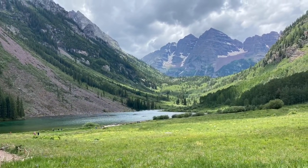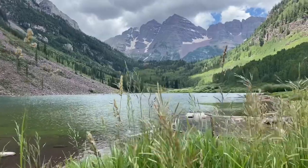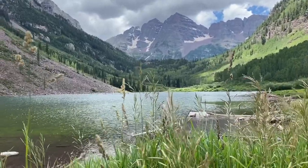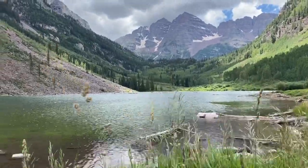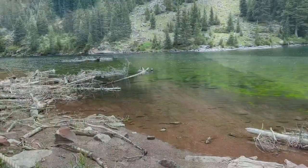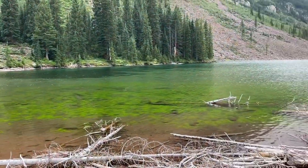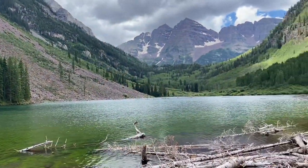Maroon Bells is one of the most picturesque places on the planet. The iconic landscape that finds itself all over the internet is so much better in person. This treasure of a place is located in the Maroon Bells Snowmass Wilderness, south of Aspen. You might be wondering, how do I get to Maroon Bells and what can I do there? In this video, I'll be covering all you need to know if you're thinking of planning a trip there.